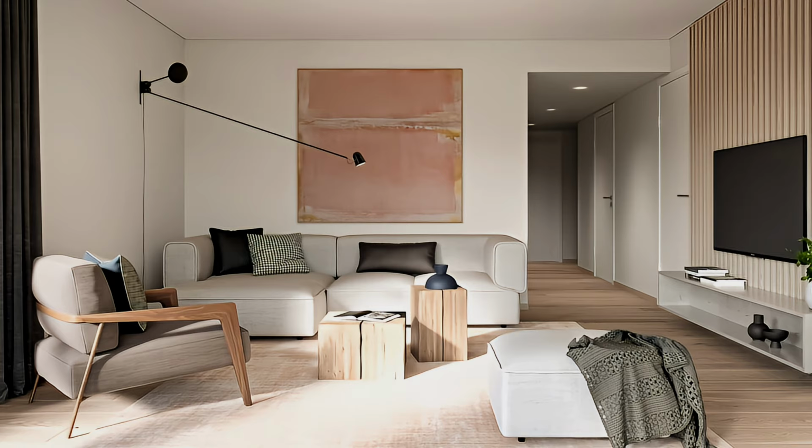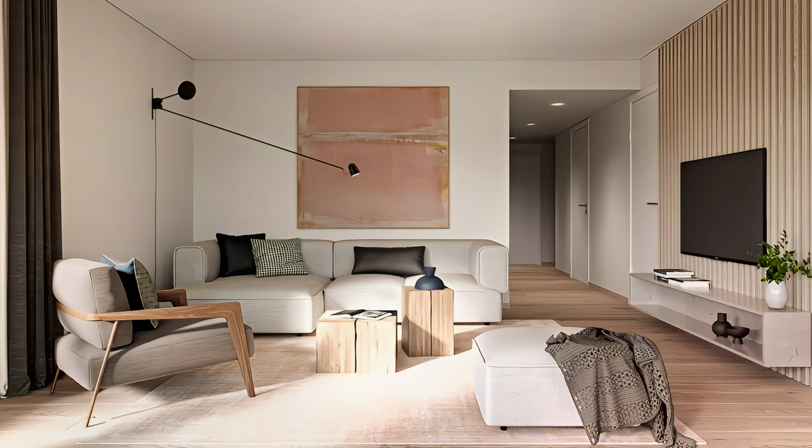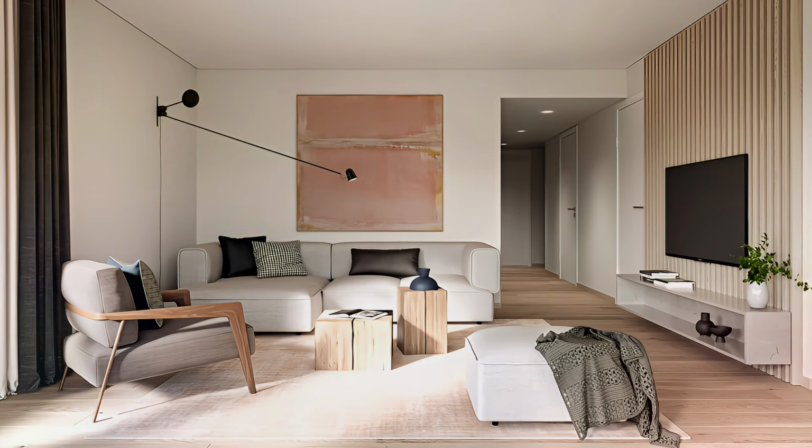Mounted on a wooden paneled wall, the TV offers entertainment without overpowering the room. Sleek, minimalist storage units provide practicality while maintaining the room's aesthetic.